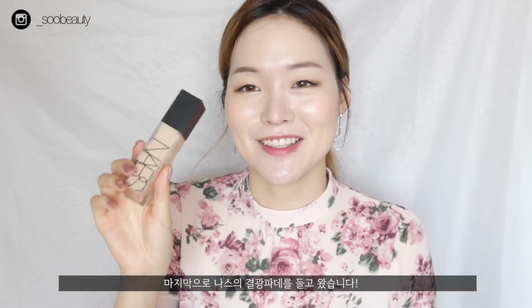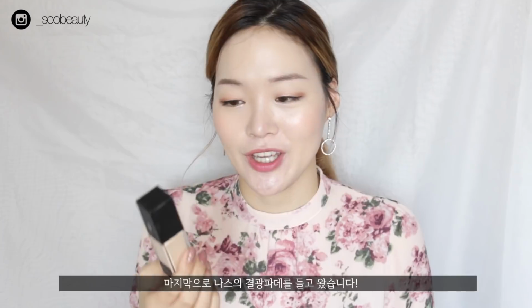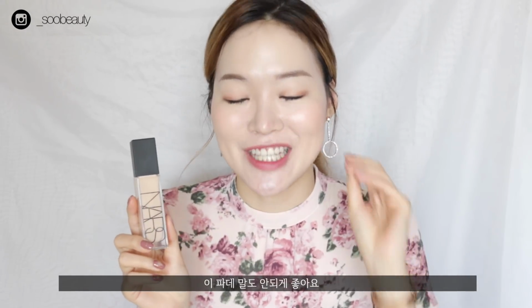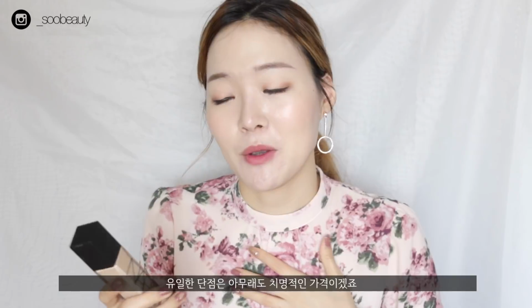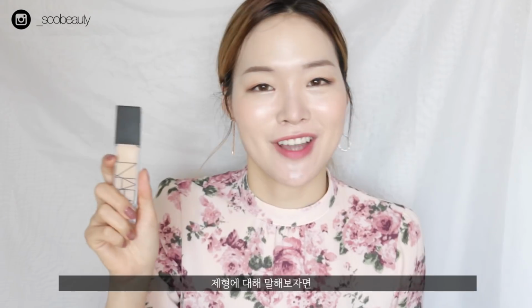Last but not least is this Nars Natural Radiant Longwear Foundation. And guys, this is such a ridiculously good foundation. I'm dumbfounded, seriously. Now, the only downside of this foundation for me was its price. This is 72,000원, so 72,000 won in Korea, and that's expensive. That's too expensive. But aside from the price, let's just talk about the formula.